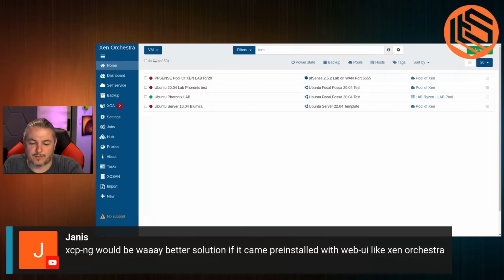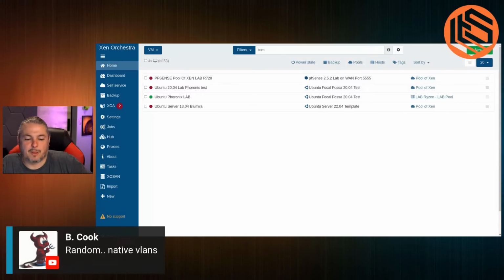XCP would be a way better solution if it became a pre-installed web UI. Yes, no, they are working on XO Lite. So XO Lite is going to be the built-in one. That's coming, I don't know when, but soon. I'm excited for when they finally finish it. It's not finished yet. That'll be a baked-in solution, so you don't have to load Xen Orchestra. It works now, but it's in early beta. We'll just say that.